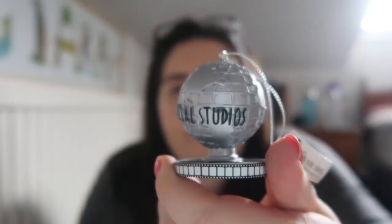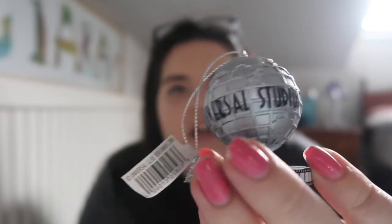It was breakable. I bought this little Universal Studios Christmas decoration. I love Christmas, so it's very important that I got a Christmas decoration from Universal. So it's literally just the globe, and it's got Universal Studios around it, and the base of it is kind of like an old movie reel, and this was £18.95, so it's a little pricey for just a little globe, I guess. But I do really like this.